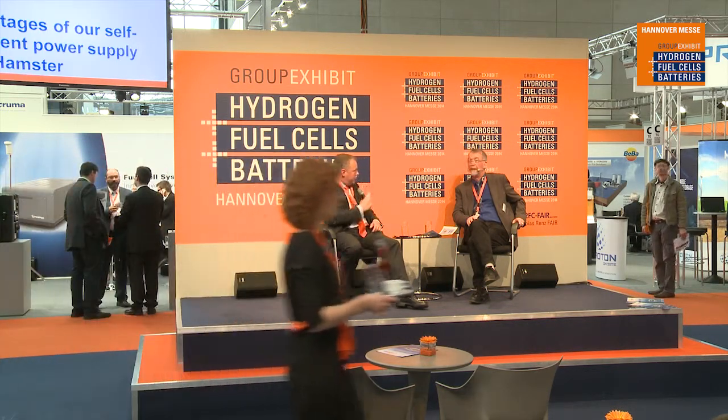I like the word hamster. You know, a hamster is storing a lot of food for the winter time. Also the Blue Hamster is storing the hydrogen for the winter time. But you say first you should store the energy in a battery. Is the battery part of the Blue Hamster? Yes, of course, because the battery is able to work with higher and lower levels of energy consumption, and the battery is able to store the peak energy, the peak consumption for the house or the building.